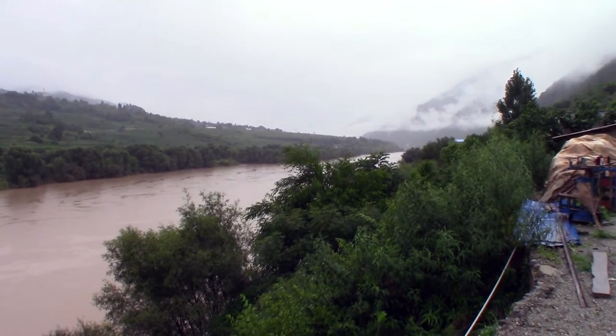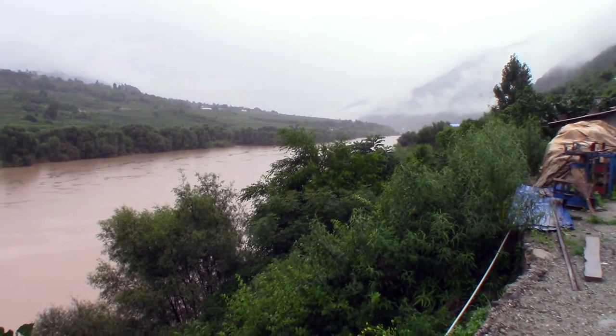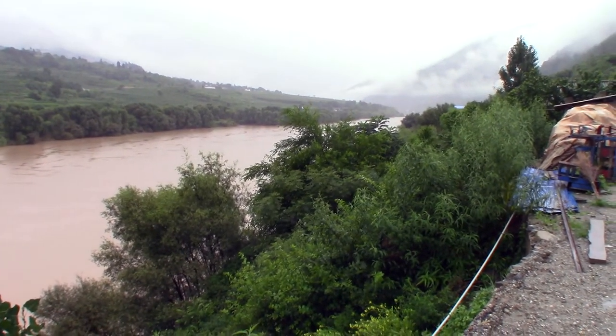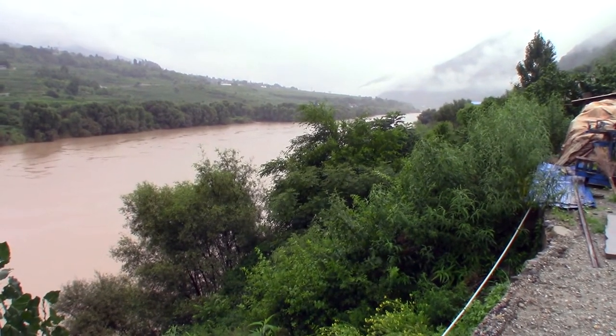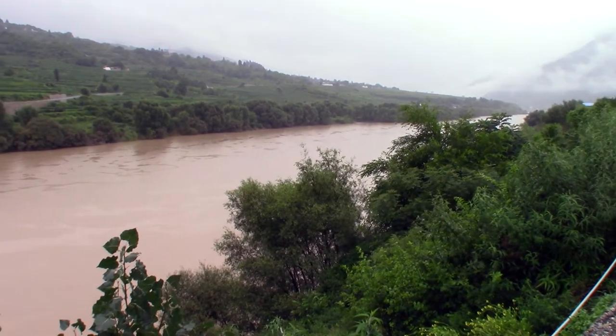We're much further north now. This is the part of the Yangtze River that actually flows north. Shigu, the town that I showed you a minute ago, is at the first bend of the Yangtze River. The Yangtze River does something really interesting where it flows south, and then it flows north, and then it flows south again. So we're in the north flowing side. We're actually on the Tibet side of the Yangtze River.